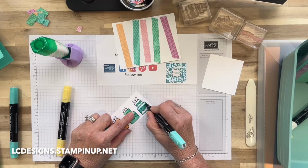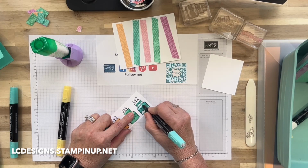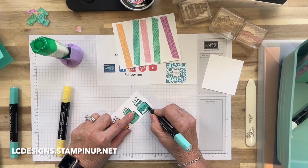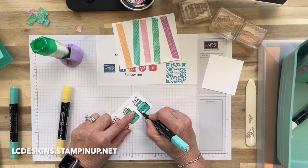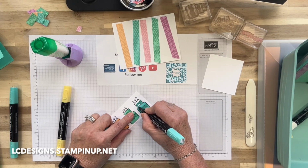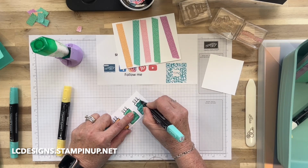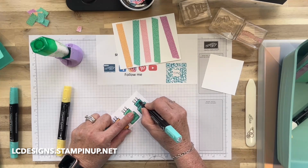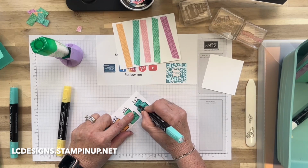And then, you know, you can always use your color lifter to lift out some color if you want your colors lighter. I noticed I had my color lifter in this box, but that was because I used it for something else. The Petunia Pop was kind of dark, so I wanted to lift up some of the color from it. So I used my color lifter to make it a little bit lighter.